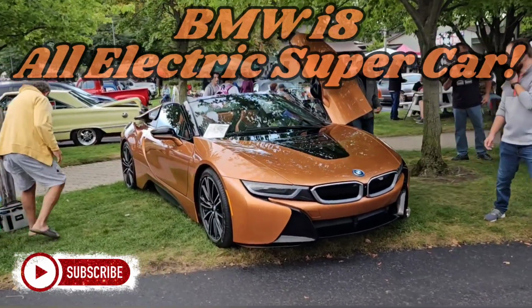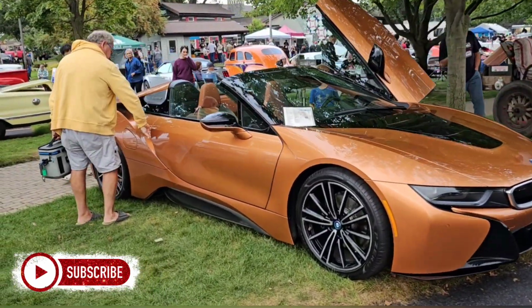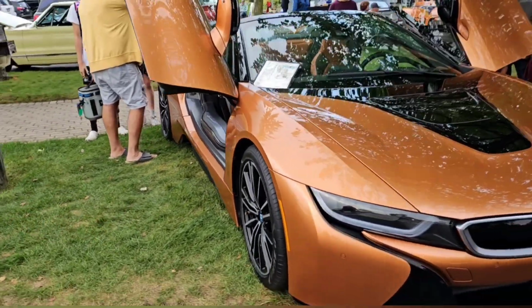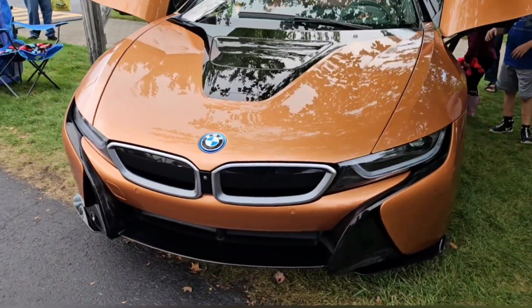i8. Man, this car, I think we've had it on here before, but I don't think he had the top off when we checked it out before. Absolutely awesome car. Look at that door go up, guys. Super, super cool car. And I think this thing is all electric.